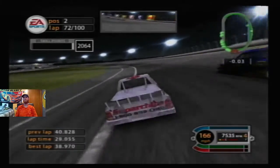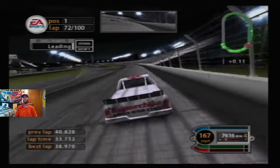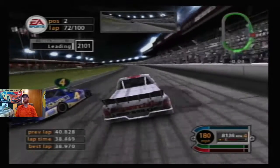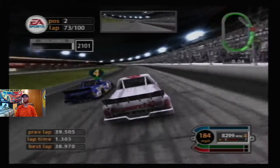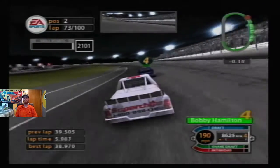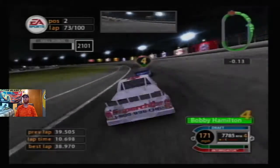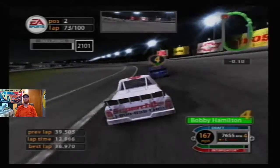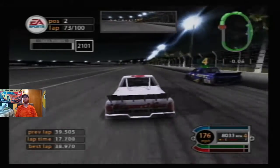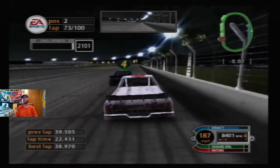Edwards put the pressure on him into turns 1 and 2, and Edwards is going to be clear off of 4. Back to the lead again. Slides up, though. Maybe a little too wide, and Hamilton with the crossover. Leads the lap at the line. Bobby Hamilton Sr. battles back to the lead. It's amazing how quickly he made that crossover work. Edwards again down low underneath Hamilton. Hamilton to block.